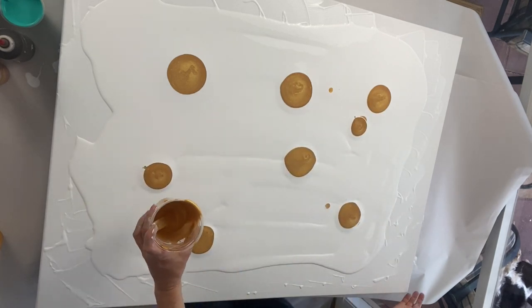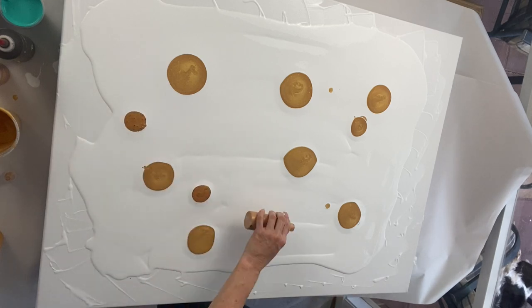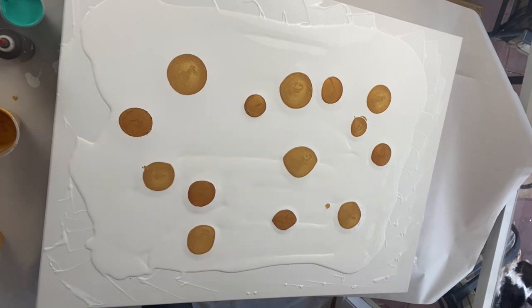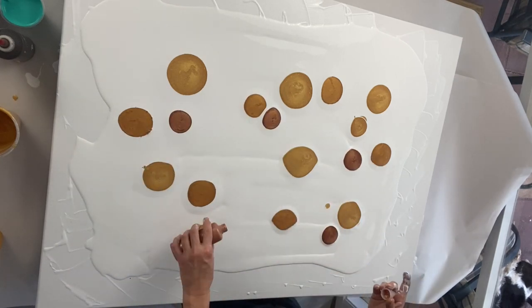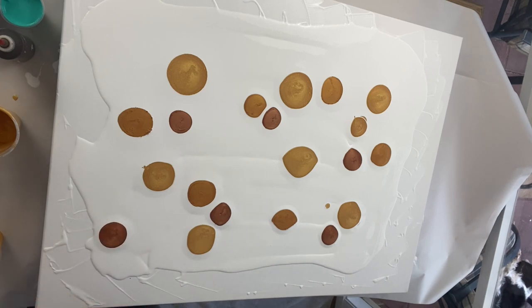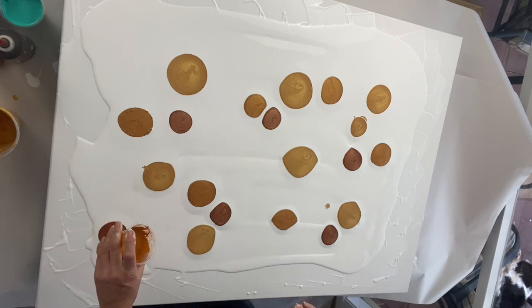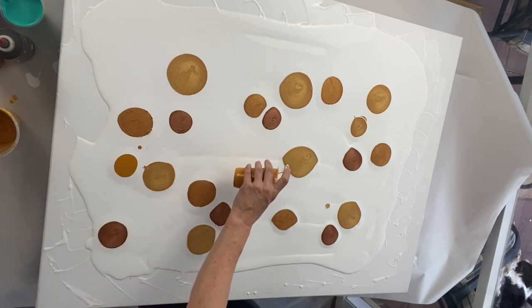And I've got, that's light gold. And I've also mixed up some deep gold. Let's do bronze. And I'm also going to do some gold ochre. So this is obviously not a metallic colour. It's a bit of a favourite of mine at the moment.